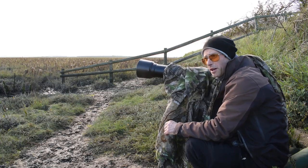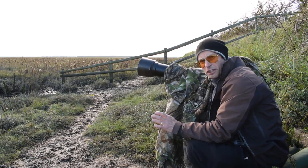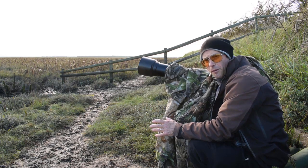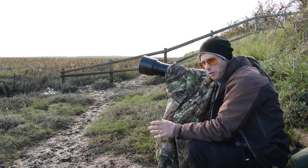It could be a really good place. I've seen curlews here before, so I'm not just taking a chance. I could get some really great shots, and I'm hoping to get some really close shots of curlews and other waders, but I also could strike out because it's a bit of a risky location, this one. So we'll see what happens.